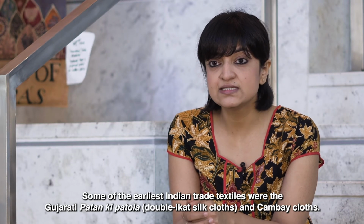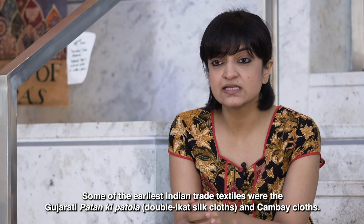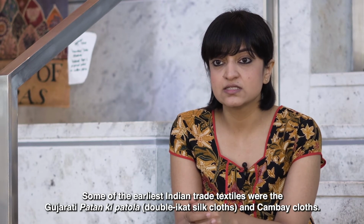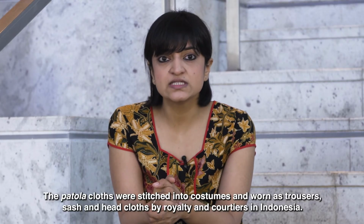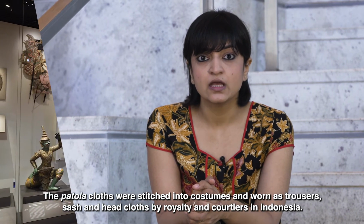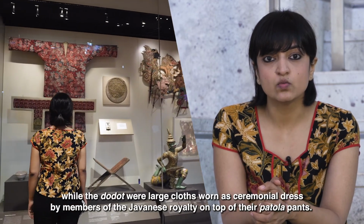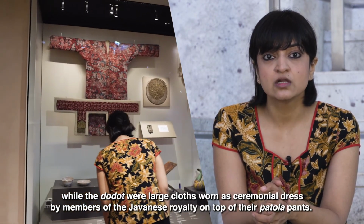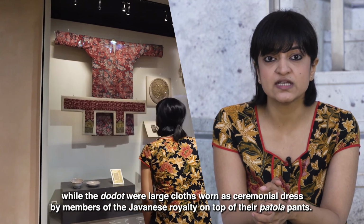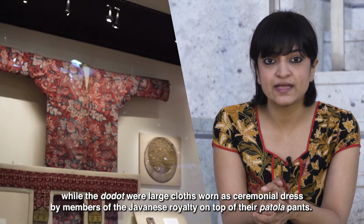Some of the earliest Indian trade textiles were the Gujarati patola or doubly cut silk cloths and Cambay cloths. The patola cloths were stitched into costumes and worn as trousers, sash and head cloths by royalty and courtiers in Indonesia. Coromandel cloths such as chintz and kalamkari were coveted, while the dodot were large cloths worn as ceremonial dress by members of the Javanese royalty on top of their patola pants.